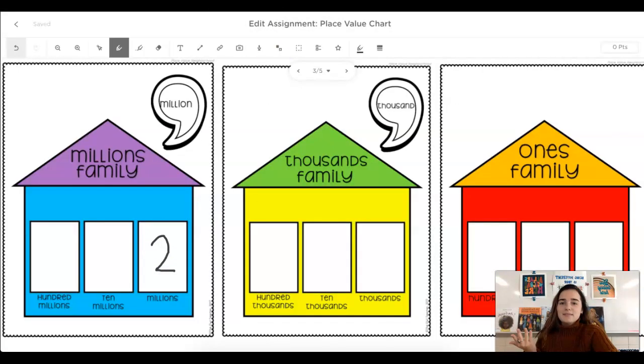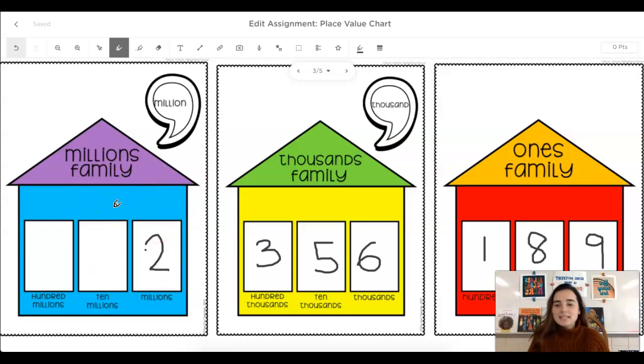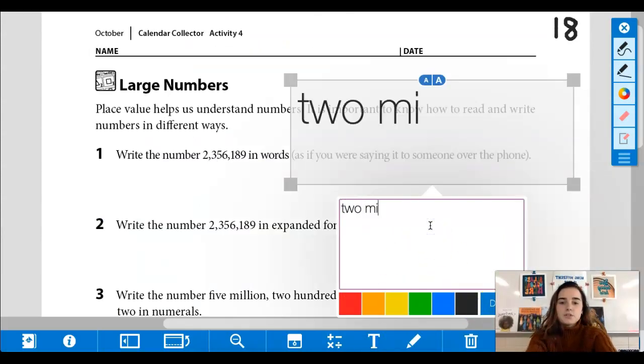We've got 2,356,189. Here we go. So if we look in our blue house, in our millions family, that 2 is in the millions place. So let's separate each of these houses from each other, because when we say them out loud, we say them as if the other numbers aren't even there. So this 2, all we need to do is say 2 million. Okay, that's how we would say it out loud. 2 million. So I'm going to write down that first part in my Number Corner book. 2 million.